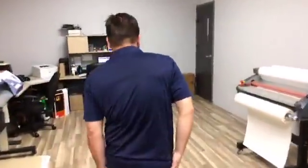So, we obviously just heard a bike. What's going on the other side of the door? This might be locked. We have our mechanics bay, our service space through that window.